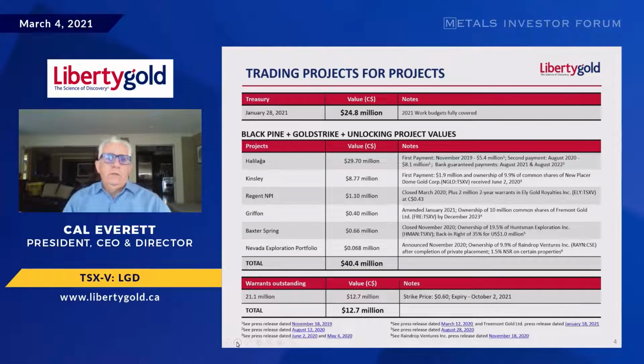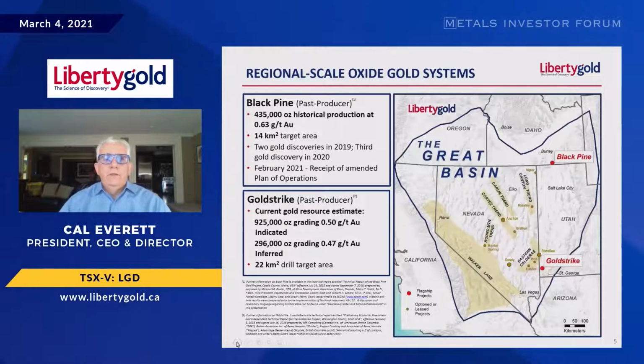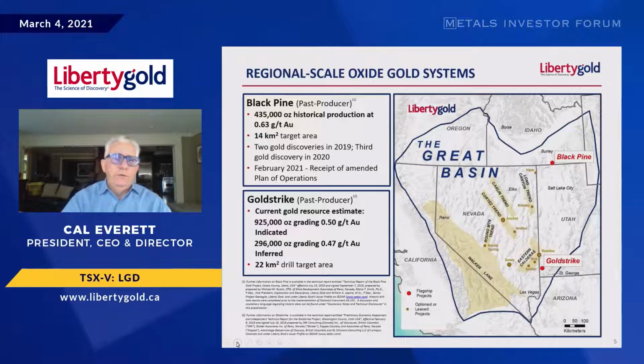This is just a location map of the 2 oxide gold systems, Black Pine in southern Idaho, Gold Strike in southwest Utah. Both are past producers. Both have been fully reclaimed. Neither project has any timber values. They've both been subject to forest fires. There's no fish-bearing streams anywhere near them, and they're about an hour's drive from communities, and both have access to road and water.